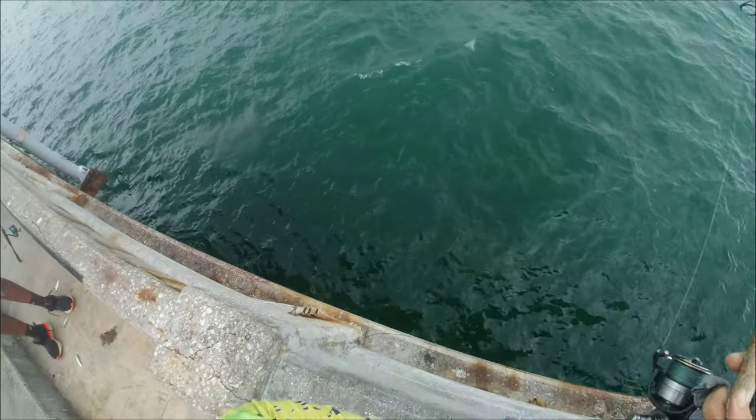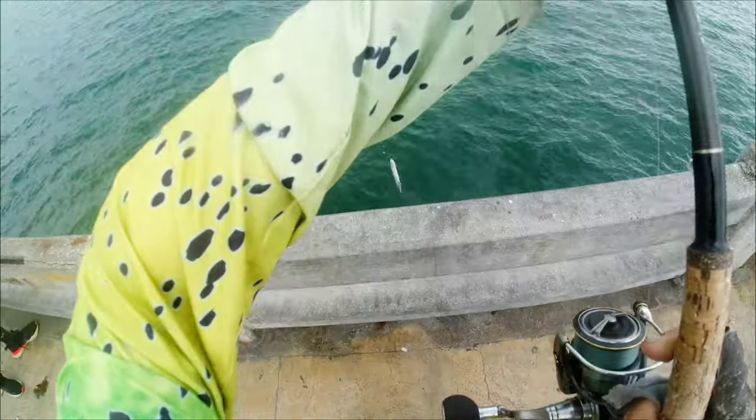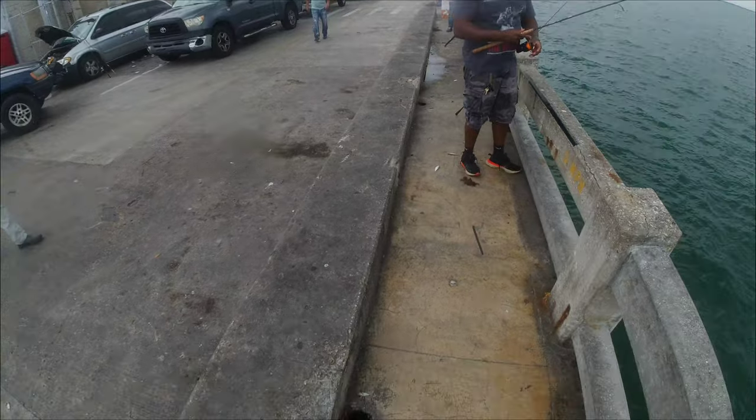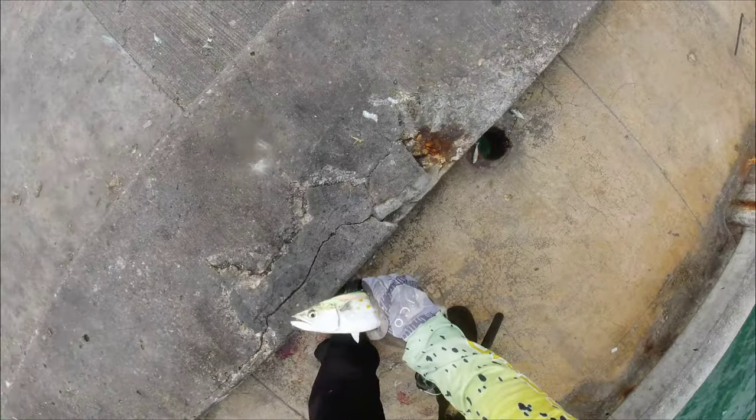Fish on. It's a good size mackerel. Yes, sir. Put this guy right there.